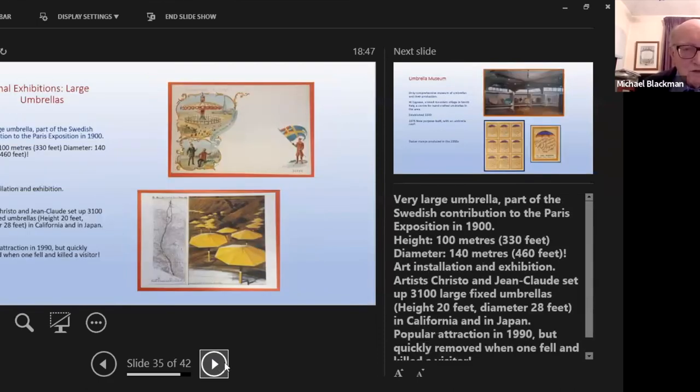Exhibitions with some large umbrellas. The one at the top is from the Paris Exposition of 1900. The Swedish Pavilion had a very large umbrella. Its height was 100 meters, about 330 feet, and its diameter was 140 meters, more or less 460 feet. So that comes in as quite a big umbrella.